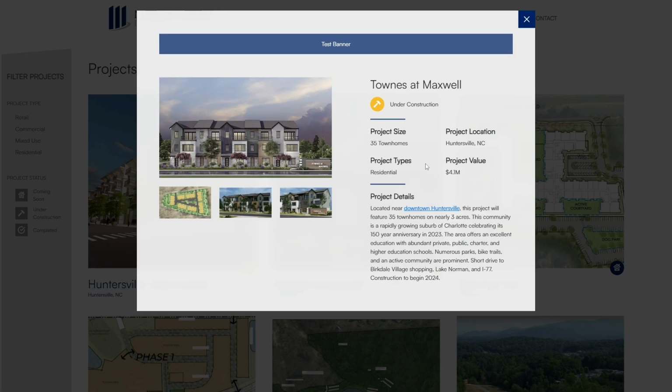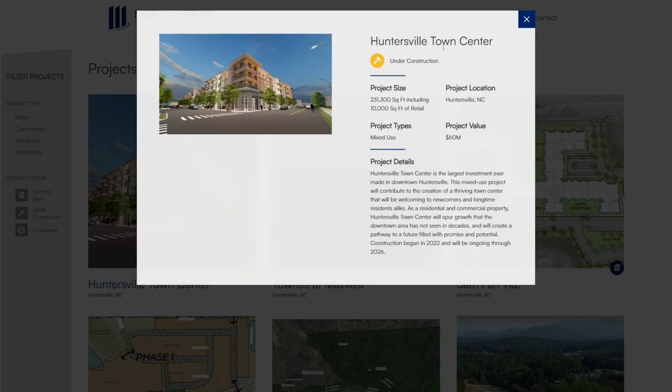So they may have even started building some homes already, or even a demo home for you to go into. And this last one here is Huntersville Town Center. Now this is going to encompass a lot. It's going to have some retail stuff, probably maybe some financial stuff. I'm not quite sure, but the construction began in 2022 and it's supposed to run through 2026. So it's just about halfway done, but these things do take time. But this is a big project and it should have a lot of cool stuff in it.